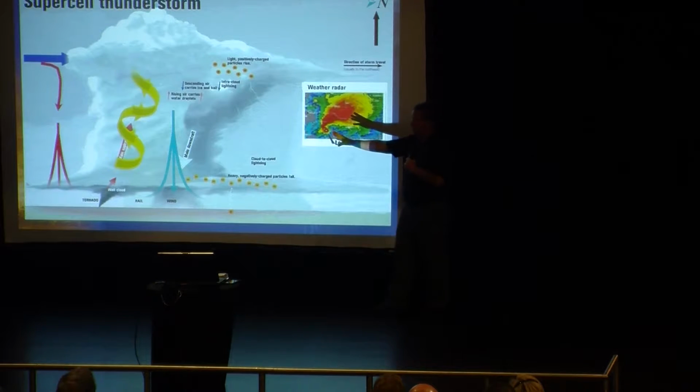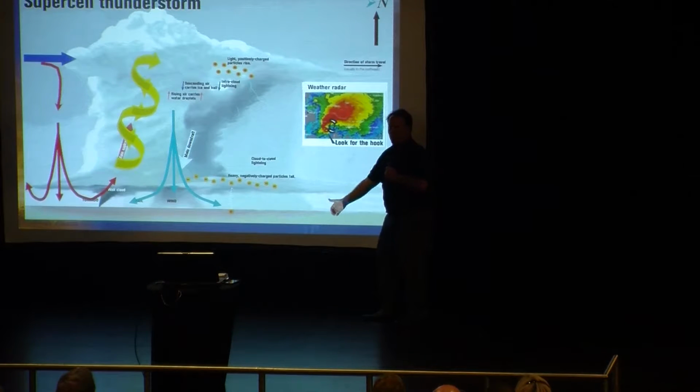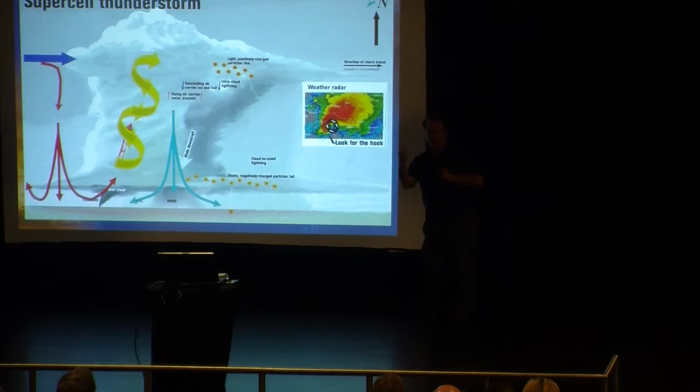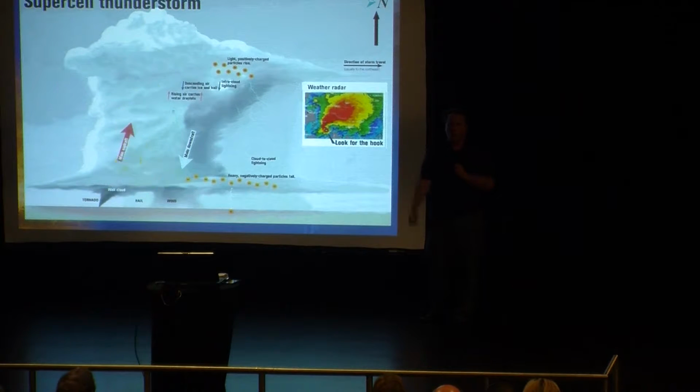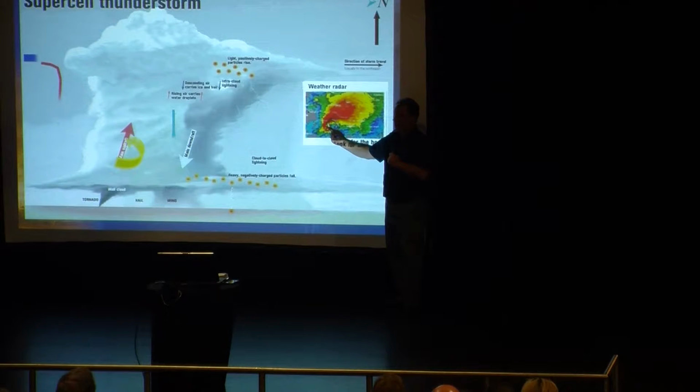Where's that occurring as you're looking at the storm in the sky? Note the position of where the tornado is at. It's back on the rear side, underneath the updraft. That's that yellow curly cue that represents the rotating updraft that is forming that storm. That's where your wall cloud formation is going to be. That's where your tornado will be coming from. From the radar perspective, it's going to be coming out of this portion of the hook located right here.